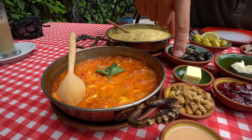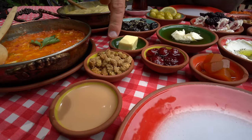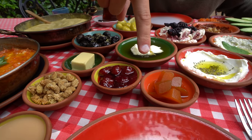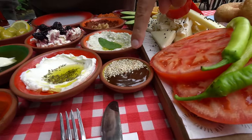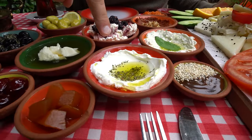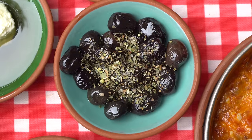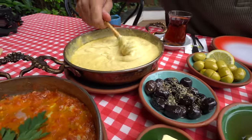Then we have tons of different little things here in the middle. There's this milk jam, dried mulberries, butter from Trabzon, the north of Turkey. This is a sour cherry jam, a pumpkin jam. Over here I've got a tahini, like a sesame paste. This is yogurt with some nice olive oil there. Bal kaymak, the kaymak cream, my favorite, with honey. And then some black olives back here, and I've got this, which I've actually never tried before.